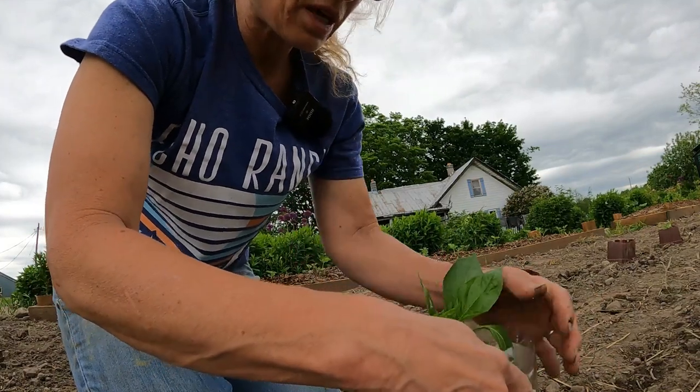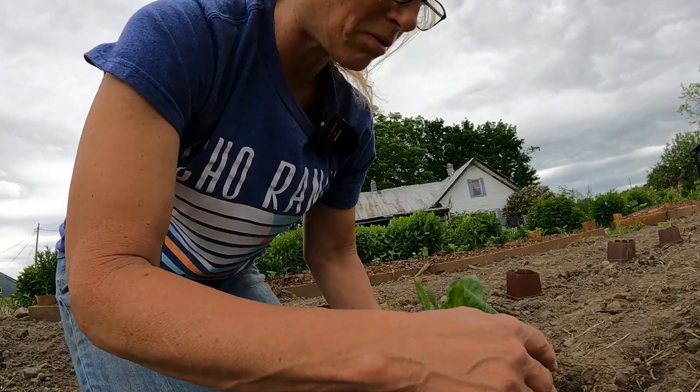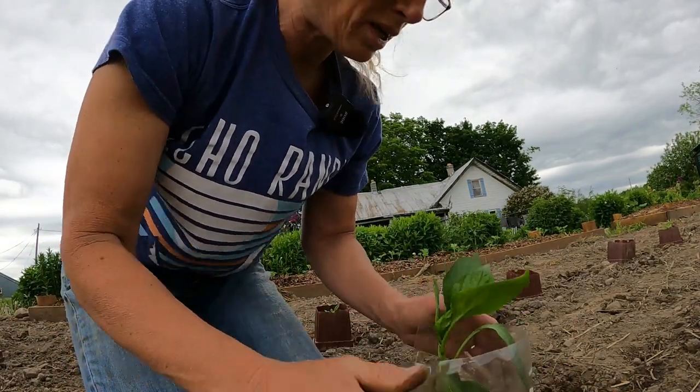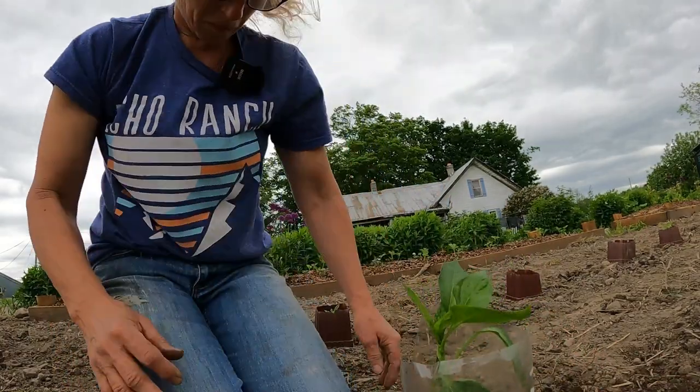And they really do good if I get some dirt around them. They don't blow away. I've used them before. And I don't know, they just help just a little bit.